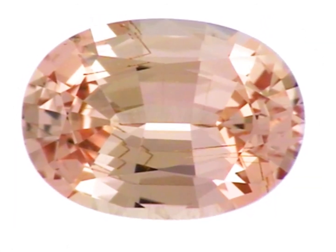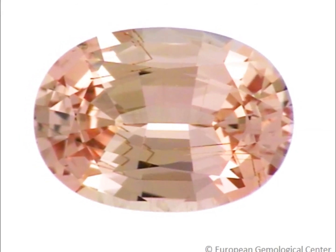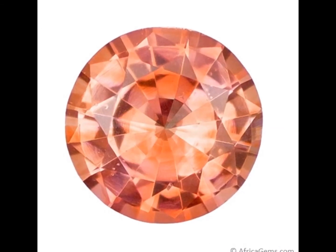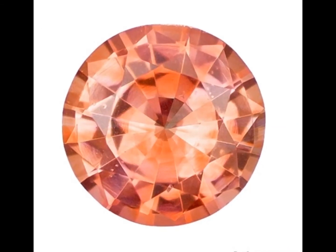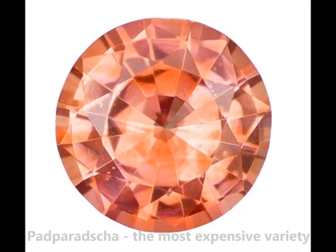Light pink-orange colored sapphires from Sri Lanka are called Padparadscha sapphire, named after the Padparadscha lotus flower. This gemstone is very beautiful and rare, and currently is in great demand by collectors. They are considered the most expensive variety of fancy sapphires.